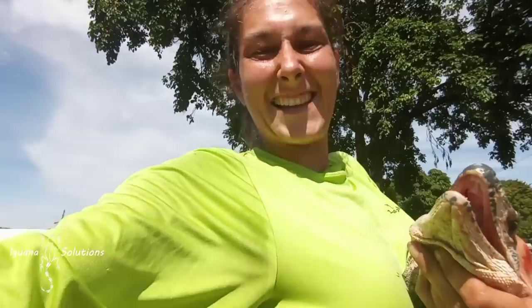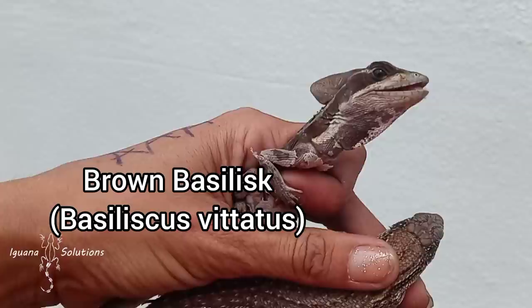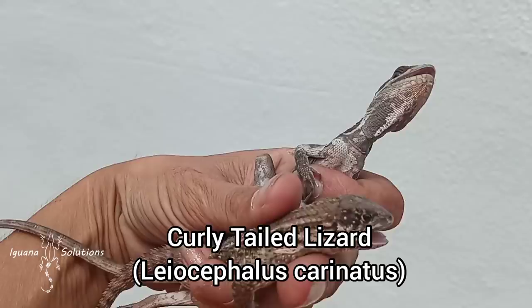He says, hey. Just going to show you a couple quick invasive species. The top lizard is a male brown basilisk. He's kind of a juvenile, he's not fully grown. And then the one on the right is an adult curly-tailed lizard. Both of these are invasive species. The curly tails will eat each other and anything they can fit in their mouth.